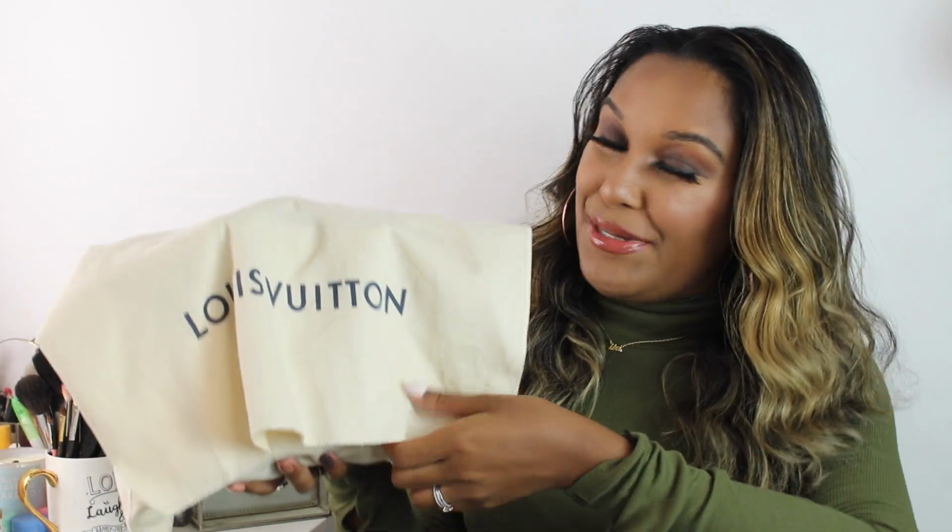Since I got it while traveling, I only have the dust bag. I had to give up the big bag and the box because I was traveling with a lot of stuff and I just had no room for it in my luggage, and there was no way that I was checking that item. This went in the carry-on with me. Your girl was not playing. There was no way I was sending this underneath the plane. So let's just go ahead and show off this baby.